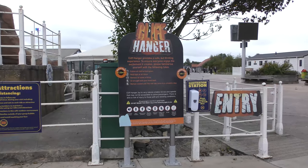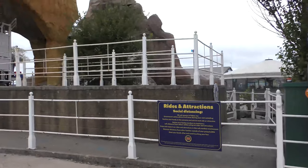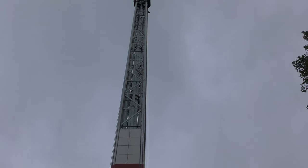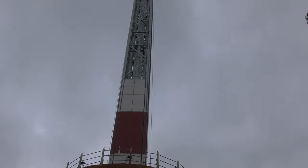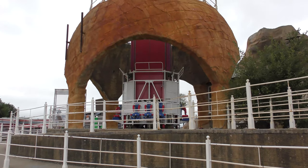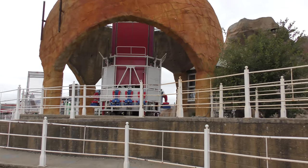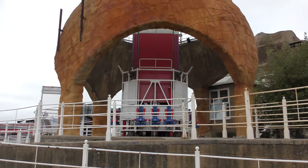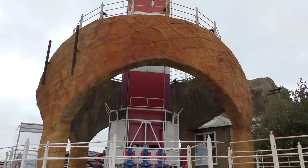Unfortunately, the park's S&S Shot Tower, Cliffhanger, isn't open today, which is a bit of a shame. I've been on it before though, so it's not too bad. Not too forceful either, but it's good fun. There was actually a rumour that this was going to be relocated to Scarborough at some point, so I'm not too sure if that's still going ahead or not. But we'll just have to see what happens in the future.